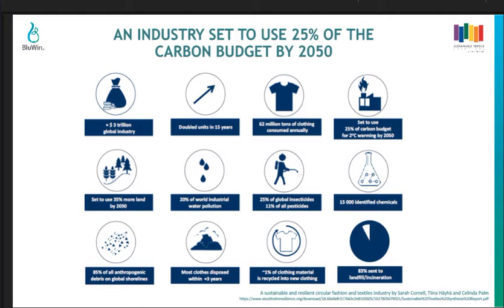So while I'm showing you here a range of KPIs, there's one which I actually feel very alert about. If we imagine all those KPIs are as predicted, so given the size of the industry, the growth, the consumption patterns, then research shows that the industry is set to use 25% of our carbon budget in case we are warming by 2 degrees by 2050. I feel that's alarming. And I'm sure you feel the same. That's why we are on the webinar.